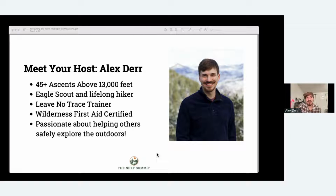I'm also a Leave No Trace trainer, and I'm Wilderness First Aid certified, which is why I try to take a focus on both LNT and mountain safety in everything I do. But really what brings me here today is that I'm passionate about helping people get outside and explore the mountains safely and responsibly. Navigation is a huge piece of staying safe in the mountains. It involves really just staying on route and staying where you want to be. So that's what we're going to be focusing on today.